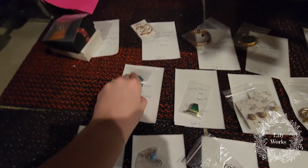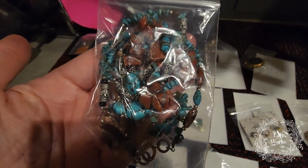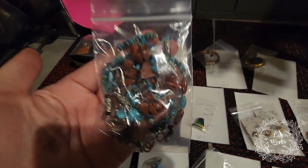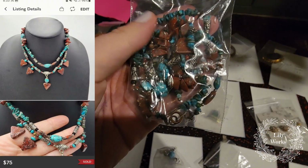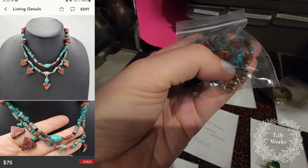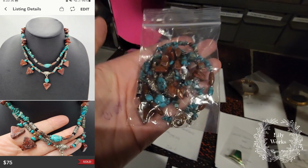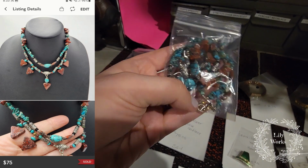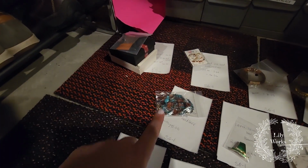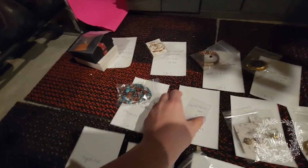I also got this beauty. This is a red jasper, sterling silver, and turquoise layered necklace. You guys can see in the picture, it is absolutely stunning. Love it. I did have to put on a new clasp because there was none, and the only one I had was not sterling silver, but I did disclose that. And this sold on Poshmark for $75, and I paid less than a dollar in a Shop Goodwill lot.